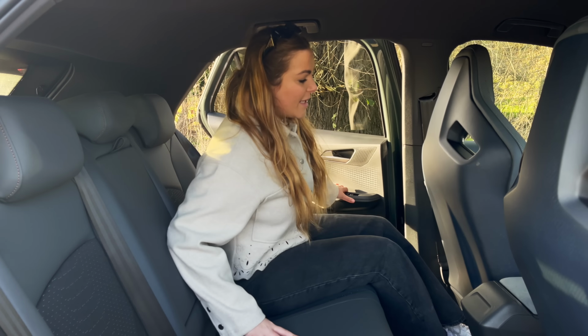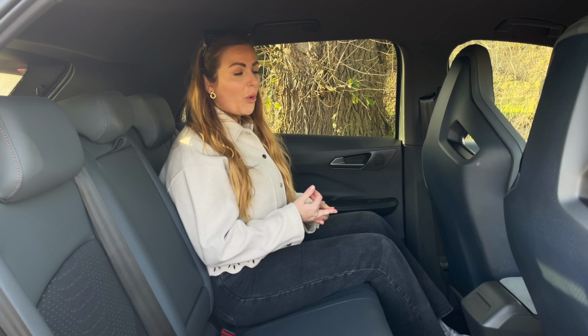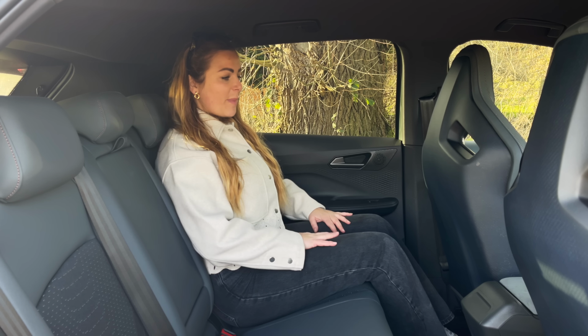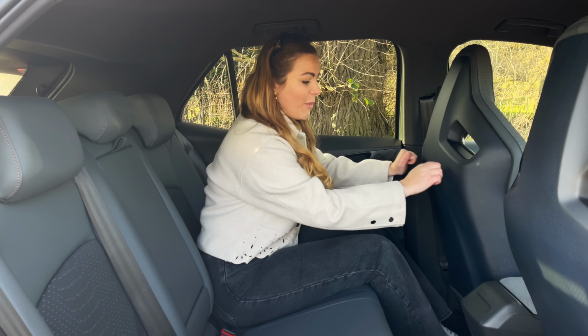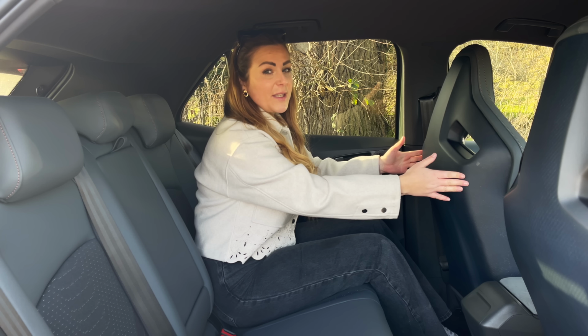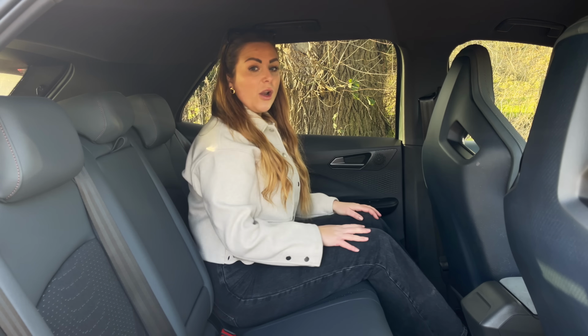Now it has to be said, I haven't sat in the back of an ID3 or a Cupra Born for quite a while, and I'm pleasantly surprised with how much space there is back here. These bucket seats don't impede in too much, but they are quite hard on the back, so perhaps if you do have a family, you may be better going for the standard Born with the standard seats. But I'm impressed that I've still got quite a lot of legroom.